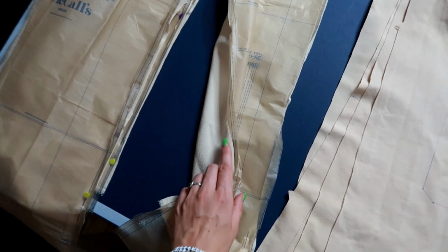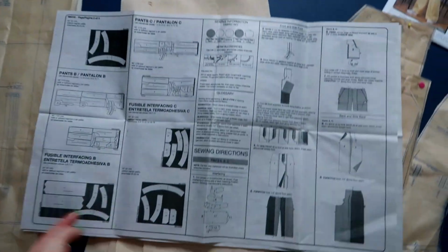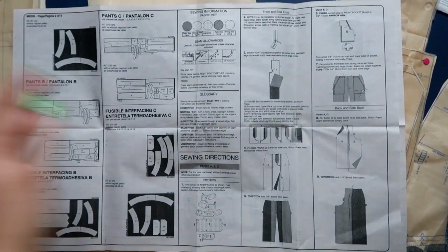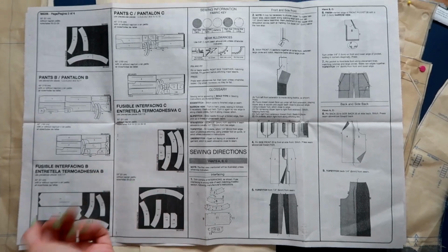And then I decided that I wanted to line these pants, so I found just this textured cream fabric that I had in one of my fabric drawers. To construct these, we're just going to follow the directions here in the pattern for how they're supposed to go. There are definitely a lot of steps for these because they are cargo pants. So we're gonna get started.